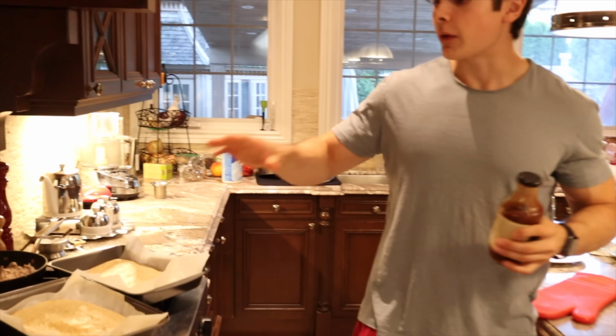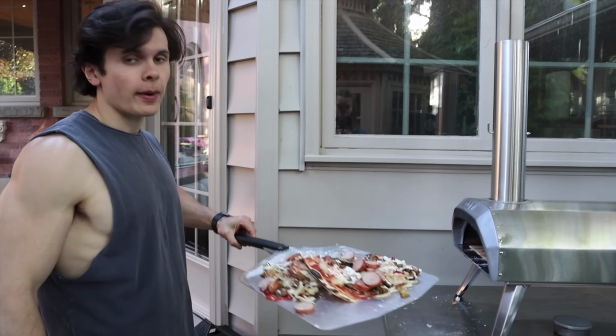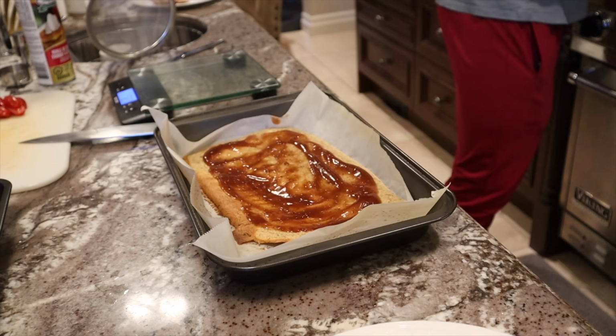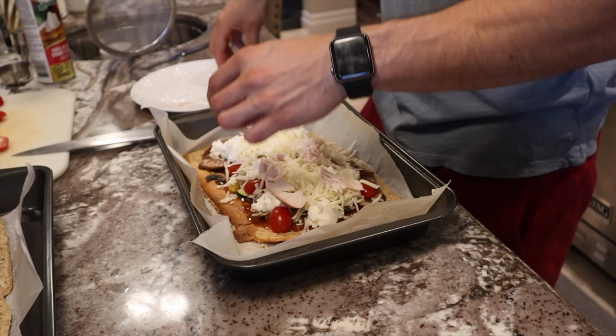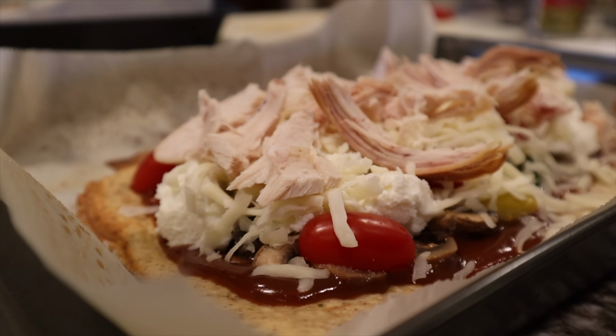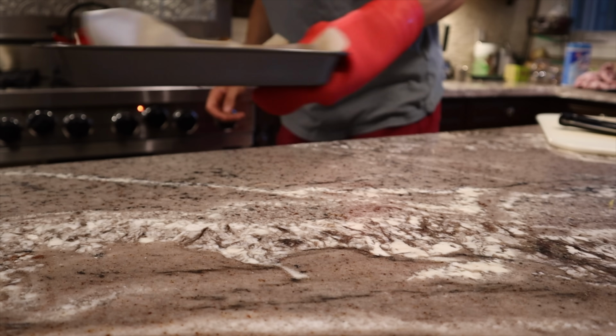Okay, I'm gonna be very conservative with my toppings because I don't want it to be like the other pizza incident we had. So just gonna be very careful with the toppings. If I have any leftovers, eat them on the side. I think I did just say a couple minutes ago that I wanted to be conservative with my toppings, but look how thick this pizza is. Let's see if it holds up.